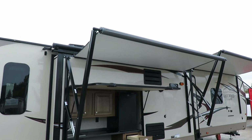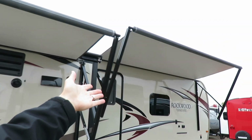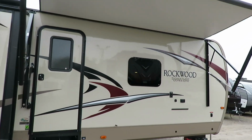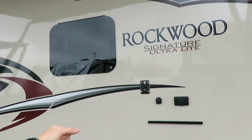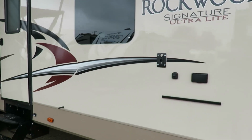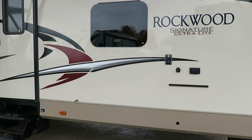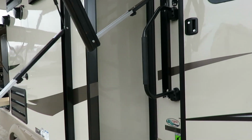They gave you full coverage, and both awnings have full-length LED lights, so you have wicked awesome outside lighting here. Like, I'm from Boston, so it's wicked awesome. Bedroom TV, if added to a Rockwood Signature, is designed to be able to float inside or outside. You can hook your little grill up over here if you want. You know, you can bumper mount it. You can just be all kinds of different scenarios. It's very cool. Let's step inside.